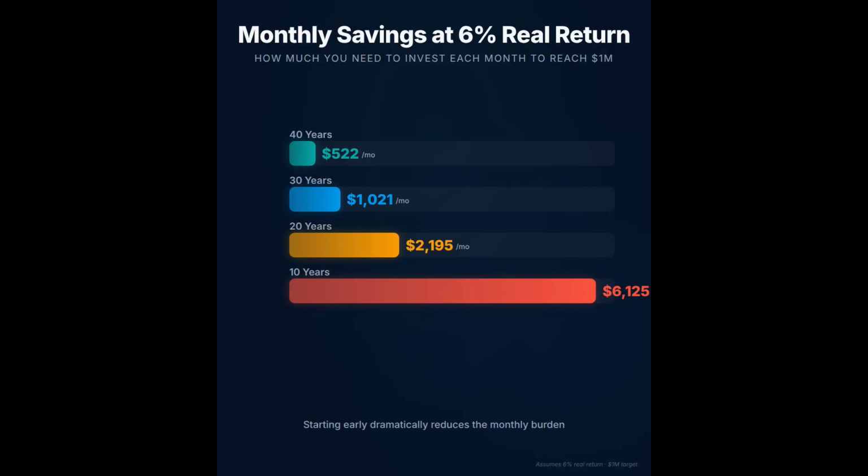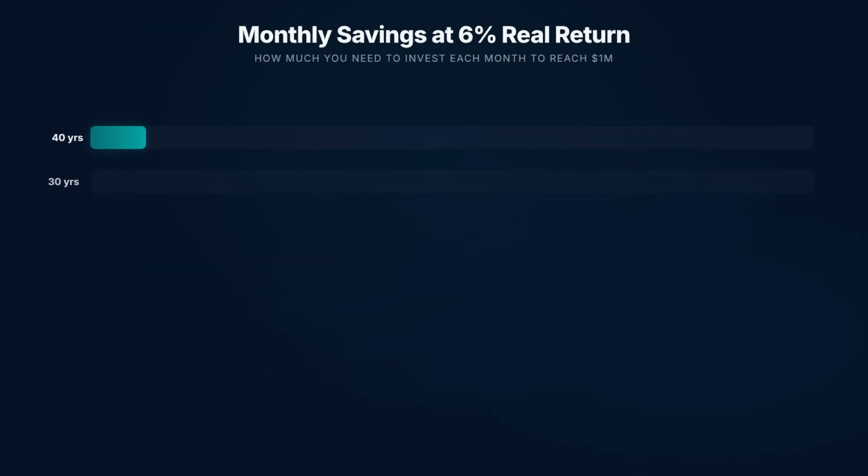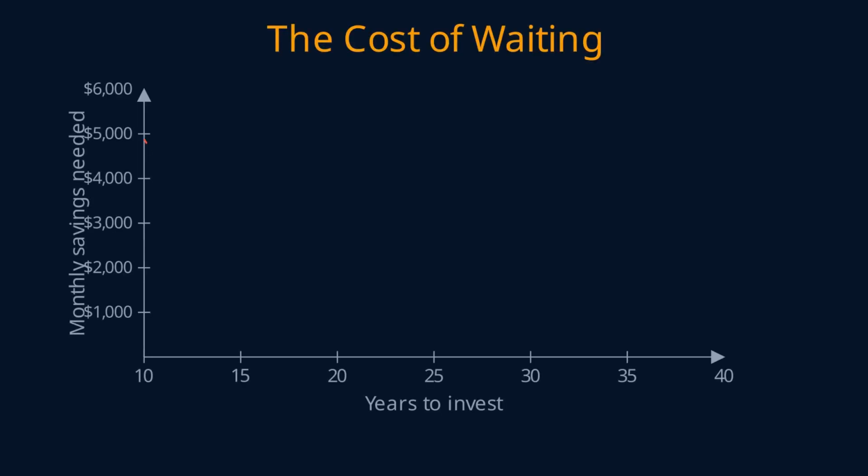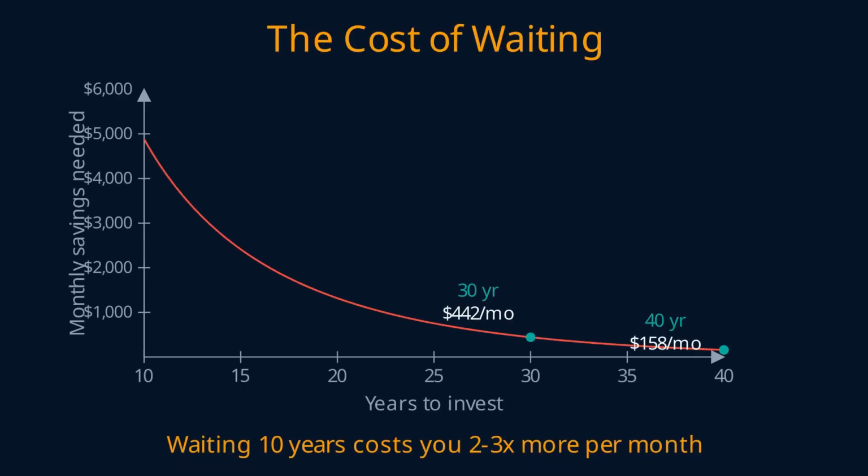Look at the shape of this curve. The difference between starting with 40 years and starting with 30 years is not linear. You don't need a little more money, you need 2 to 3 times more. That's compound interest working in reverse against you.